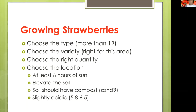Choose the variety that's right for this area. There are some varieties that do better in California than they do up here with our cooler, wetter climates. There are some varieties that are disease resistant. So if you have a problem with that, you might contemplate some of those disease resistant varieties.